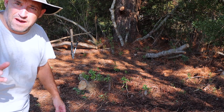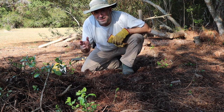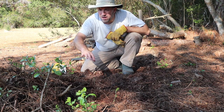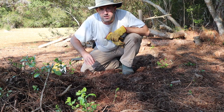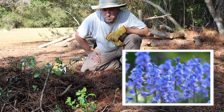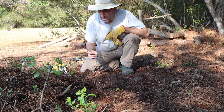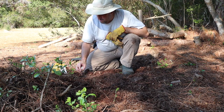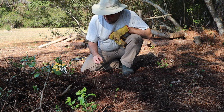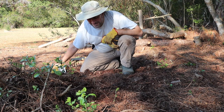And now for the final surprise. A little cut off here, but that's okay. So right here, behind this stump of wax myrtle that is starting to sprout up, and all along here, I'm going to be planting Spanish bluebells. In case you don't know what Spanish bluebells is, I'll throw a picture up on the screen. And basically, I've already dug holes, and I'm just going to drop them into the ground. And theoretically, these guys should naturalize back here, I hope.